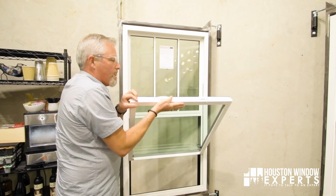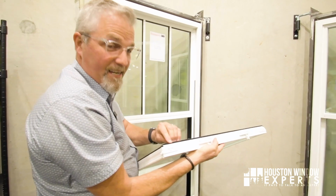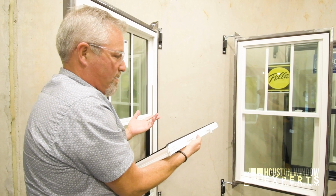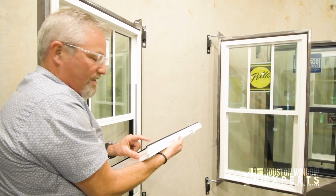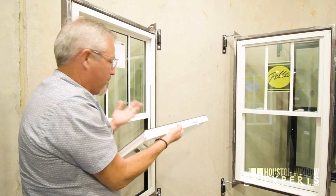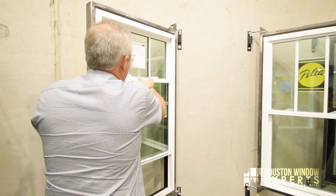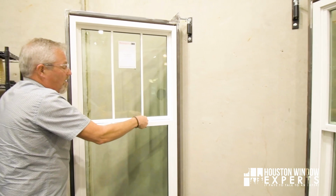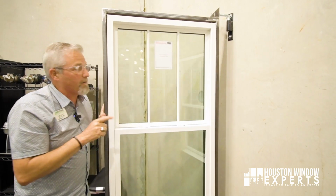I like how the weather stripping is black. See? Because it's a black exterior, they put black weather stripping in here. I can't tell you how many window companies will put white weather stripping on a black window. It's like, come on, who's over there running that show? So I like that. I like how that works. And all in all, I love this window for a lot of reasons.